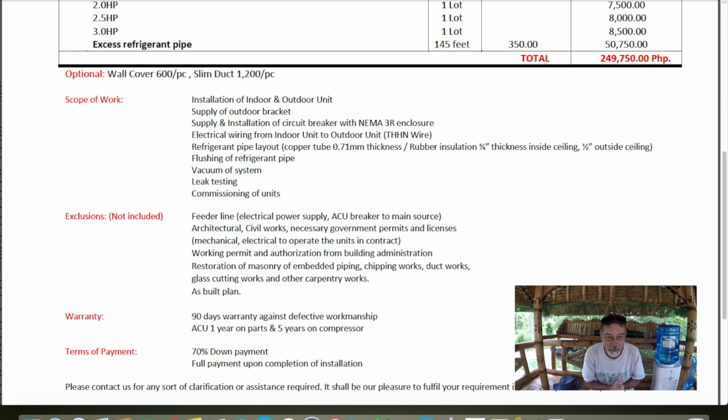And then the warranty, 90-day warranty against defective workmanship. And then the air conditioning itself is 1 year on parts and 5 years on the compressor. And the terms of payment on this are 70% down payment, and that's what I went down yesterday. And I did the bank transfer, and we're already scheduling for Elmar and the company to come out and do the install. At least do all the pipes and everything like that until we get the wall finished nice, where they'll do the mounting. And then the full payment, which is the remainder, the 30% at the completion of the installation. So there you go.